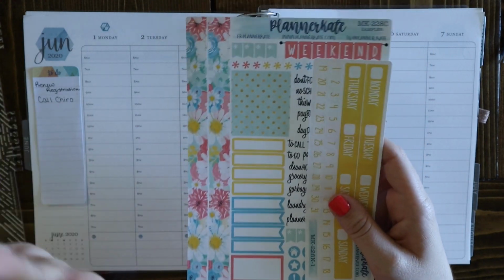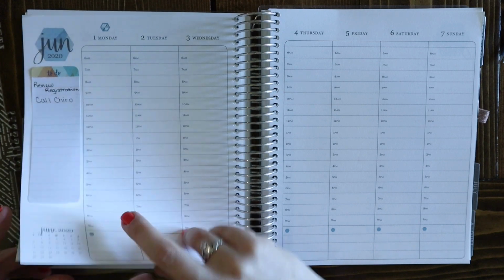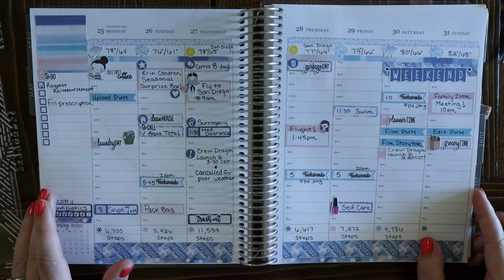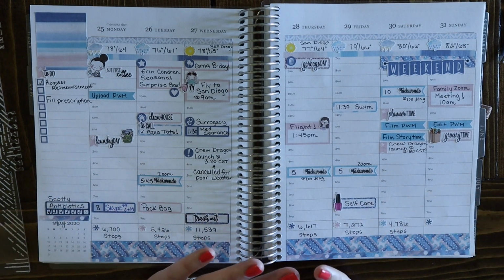And so I thought I'll use a nice fun summer kit this week, since last week I used this kit, which is very much a wintry kit. It was a pretty busy week, but it looks pretty good.